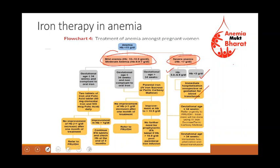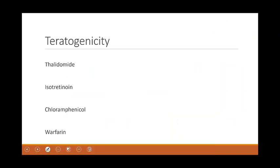Now severe anemia. If it is less than 34 weeks, that is we have time to go, then iron sucrose or ferric carboxymaltose, that is IV iron, can be tried. If it is more than 34 weeks, we don't have much time, so we have to hospitalize and give blood. Now coming to mild and moderate anemia, where gestational age is less than 34 weeks and she is compliant to oral iron, we increase the dose of oral iron and then reassess. If gestational age is more than 34 weeks or she is non-compliant to oral iron, then we give IV iron, iron sucrose or ferric carboxymaltose. If somebody tells you that ferric carboxymaltose is not in the Government of India guideline, that is wrong. Ferric carboxymaltose has come into the Anemia Mukt Bharat guideline. It is very much there and it is the preferred one currently.